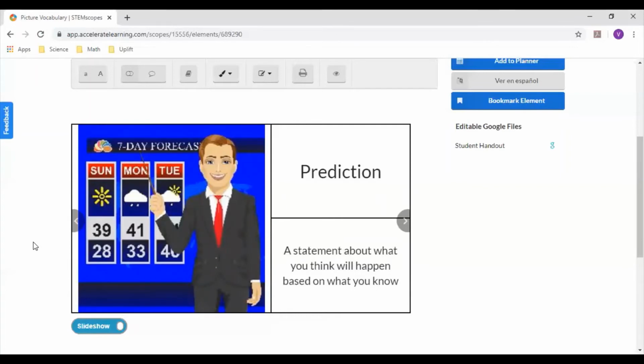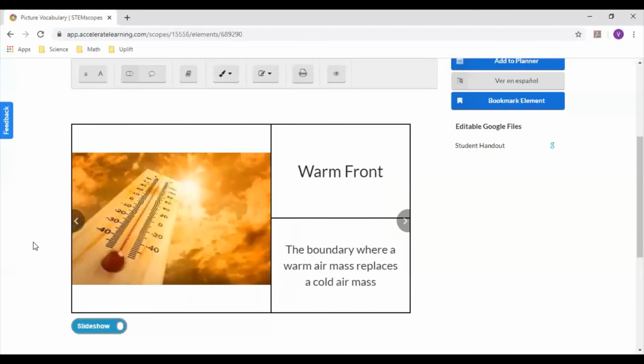You might see on the weather map that they show a red line that has half circles along it. We would call that a warm front. That red line with the circles shows the boundary where warm air or a warm air mass replaces or is pushing a cold air mass out of the way. If a warm front is headed towards you, it means the temperatures are going to get a little warmer in the coming days.